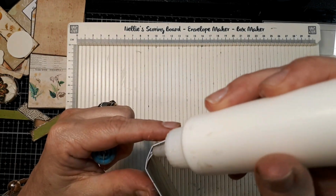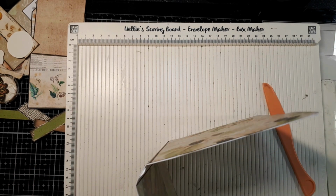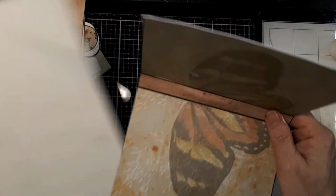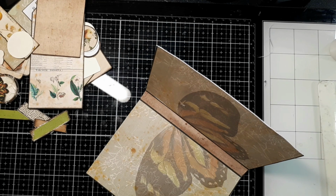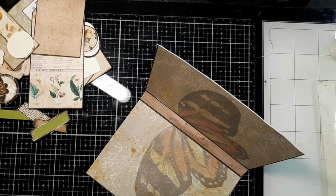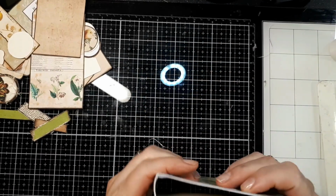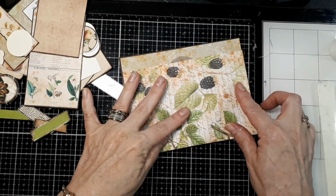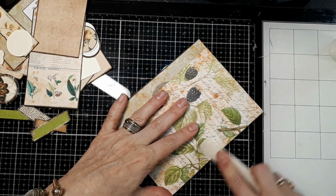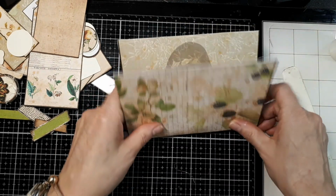Just need to pop a little glue in here. Well, I said I was going to speed up this part, which I clearly did not, which is okay. I'm just going to fold it inwards a little bit more to really score the lines.